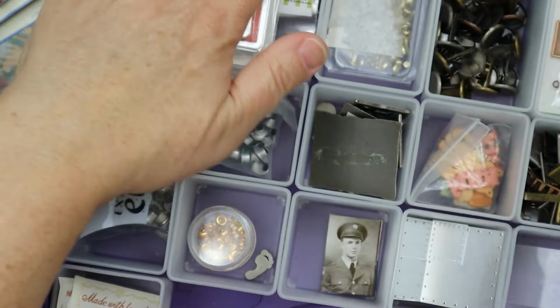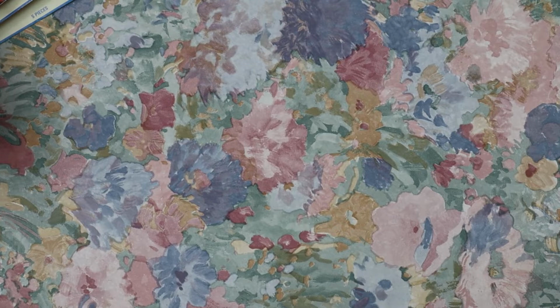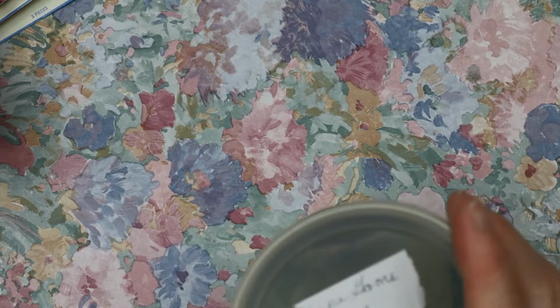And actually, I didn't pay $6.99. I used my senior discount that day, so I paid less than that. So that was a huge find and fun to go through. What else do I have? One more item at that one garage sale.